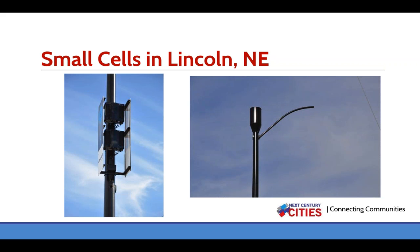Macro towers or macro sites are still a less expensive option. It's more bang for your buck. You're on a tower at 100 feet, you're going to get a much broader range, so you're going to cover more people. Now, the reason you're seeing small cells in particular starting in the urban areas is capacity. It's a very capacity-driven issue.